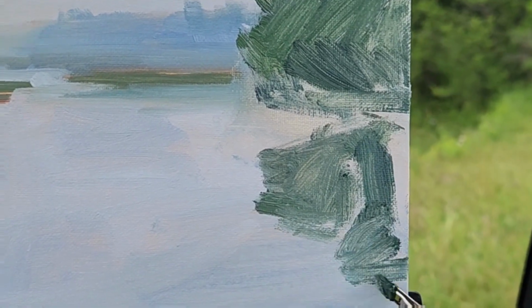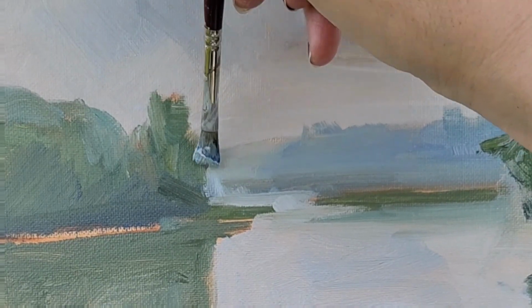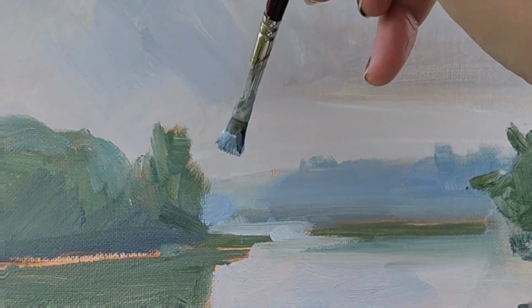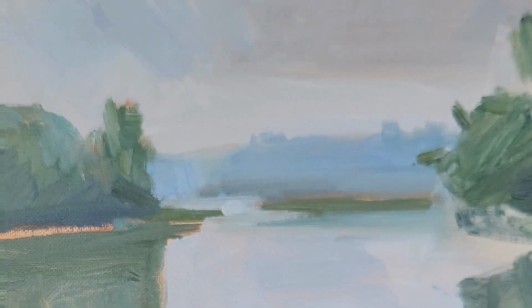Ew, and something about the paint this day, I don't know if it was the humidity. There's just something weird about the consistency. It was a struggle. This painting was a struggle. Sometimes it's like that.